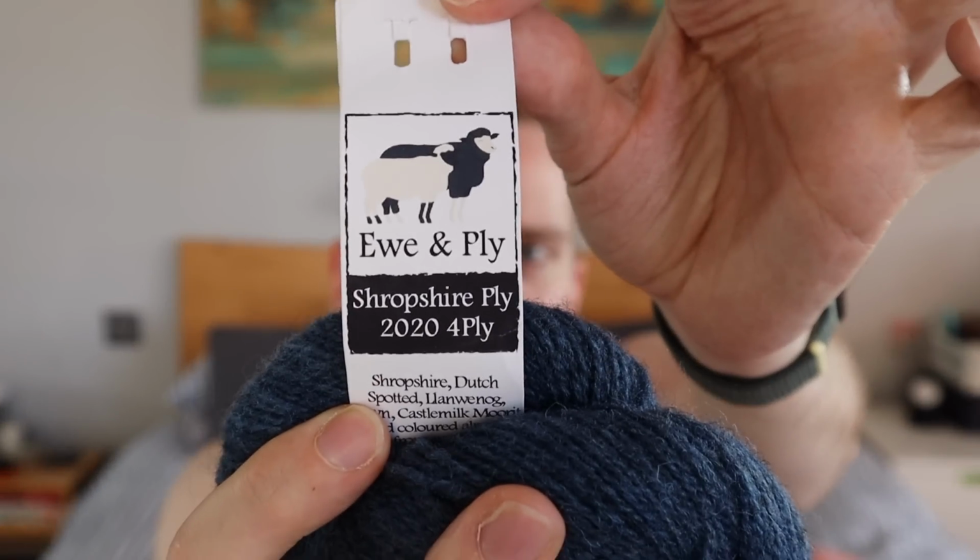Anyway, so it's from the shop, which is called You and Ply. Great name. Each of these is 50 grams. It is 28 stitches on 3.25 needles, 100% grown and made in Britain, kettle dyed in small batches, spun by Curlew Weavers, and Shropshire Dutch spotted Llanwenog.